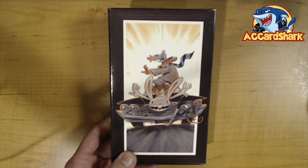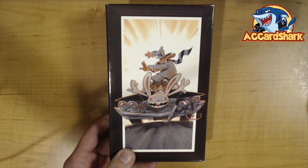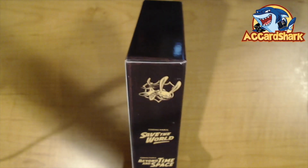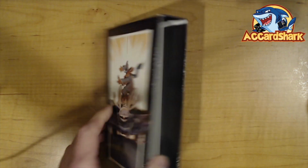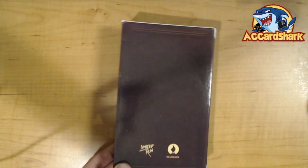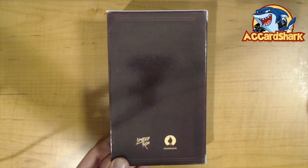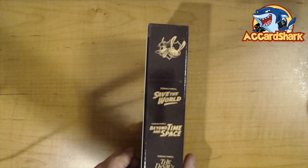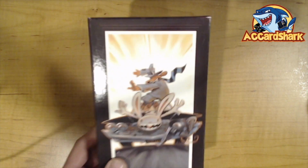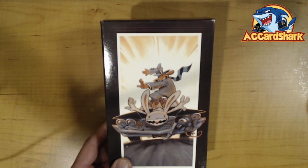I love Sam and Max, ever since I played Hit the Road on the PC. This is for Sam and Max Save the World, Sam and Max Beyond Time and Space, and Sam and Max The Devil's Playhouse. It is for Nintendo Switch copies of the game. I do have those games on the way. They are ordered, however, they are not ready to be shipped yet. So when they do come in, I will put them into this little collector's box and then have all the games together in this little box on the shelf. I just thought it was pretty neat with the artwork, so I did order that.